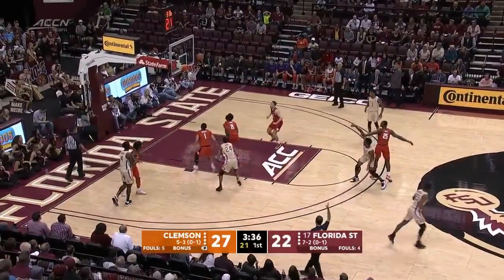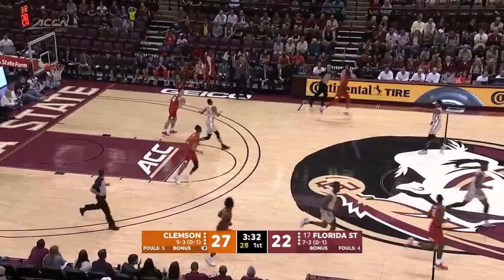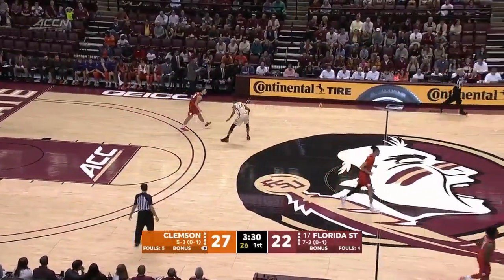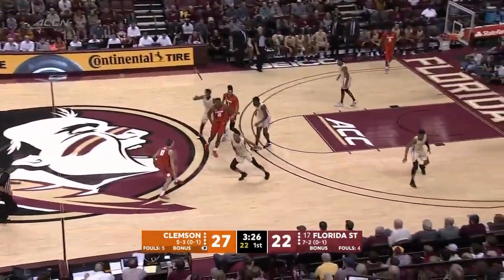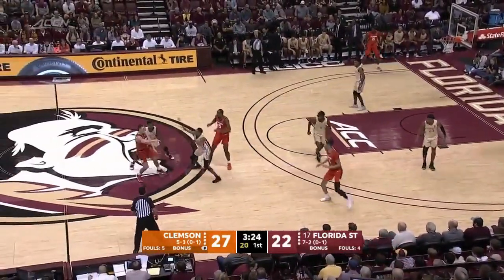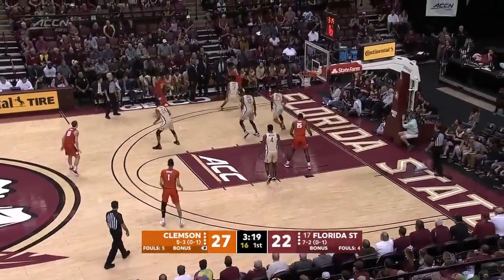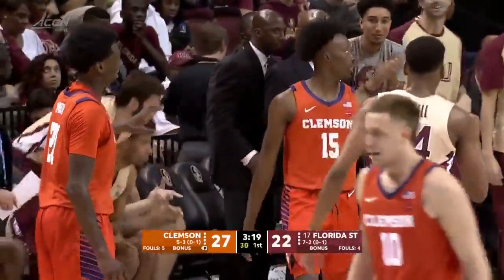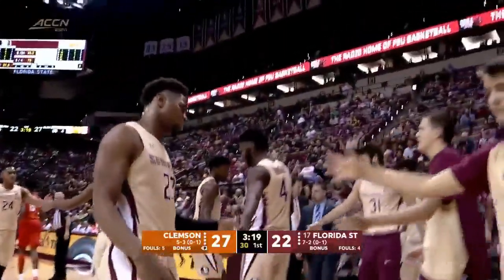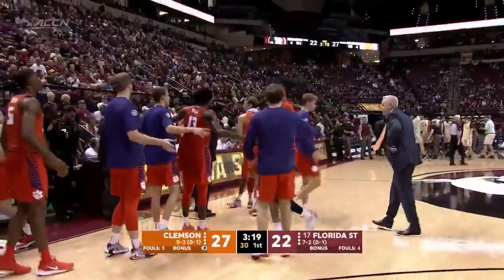Now Osborne top of the key, short with a three, and Bear with a board. You know, for Leonard Hamilton, this is starting to feel eerily familiar to their last game at Indiana. In the first half, they had a run of more than 8 minutes without a field goal. They got blown out in Bloomington. As Clemson is a little sloppy with the basketball, they turn it over. 27-22, Clemson leads in Tallahassee.